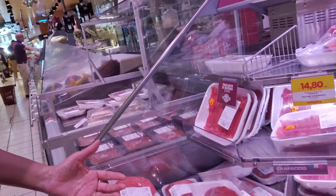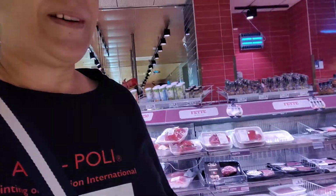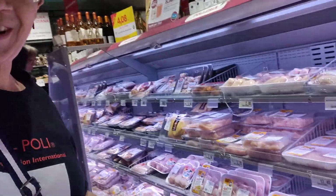So this is just the meat section for those of you that like a lot of meat. There are good choices here. You know, steak is popular also in Florence, so you should go out for steak. But if you want to make it, and this is just pollo, different types of chicken. I might make some chicken soup tonight.